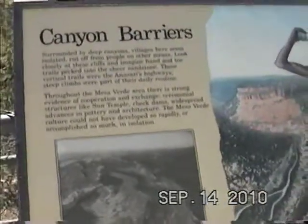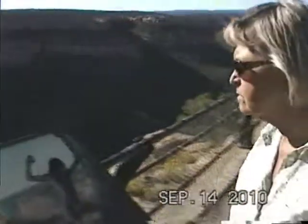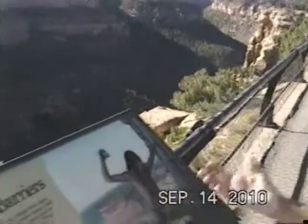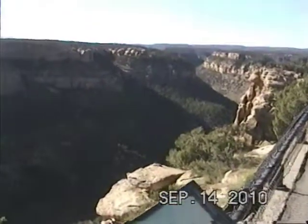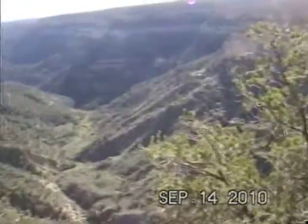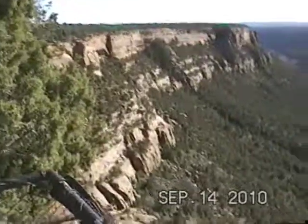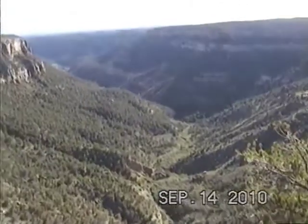Okay, well, read what it says so they can see. Read, John, please. For the audience? Surrounded by deep canyons, villages here seem isolated, cut off from people on other mesas. Look closely at these cliffs and imagine hand and toe trails pecked into the sheer sandstone. These vertical trails were the Anasazi highways. Steep climbs were part of their daily routine.